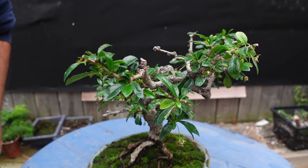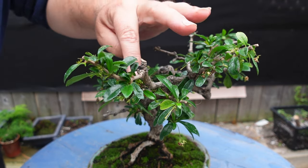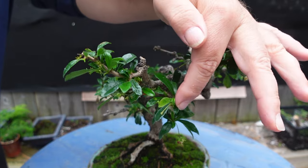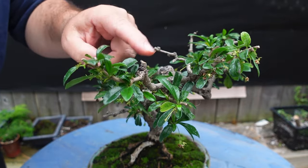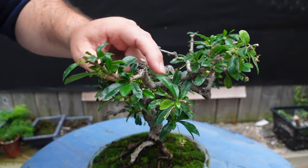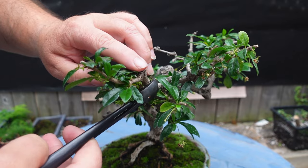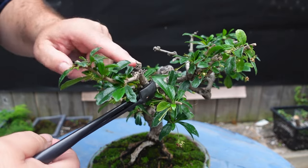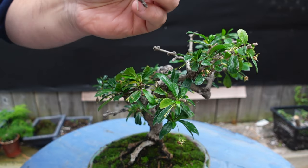So let's get in close here, and you can see I'm looking for an actual branch farther back to where I can cut it. And there's actually a long section there with no other branches, so we have to go all the way back here. And I leave a little bit of room for dieback. And off it comes. Maybe it could make a nice cutting.